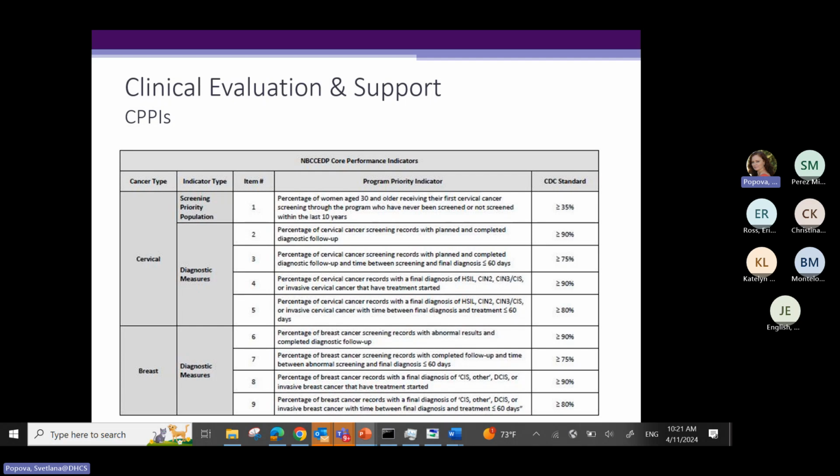The standard should be that more than 75% of our records, I mean, the percentage of our records that were closed within 60 days, should be more than 75 percent. And the time between screening and the final diagnosis means that the woman had an abnormal screening result, and we were able to get to the final diagnosis within 60 days.